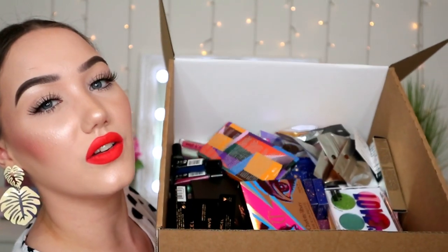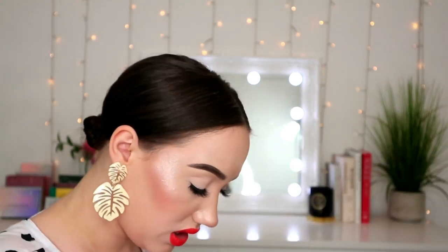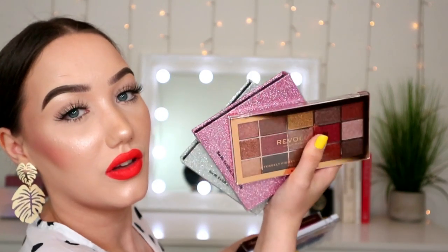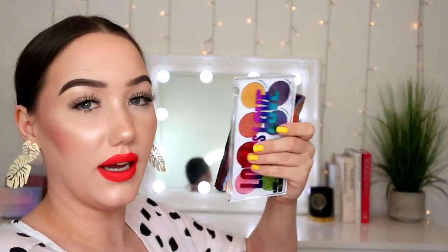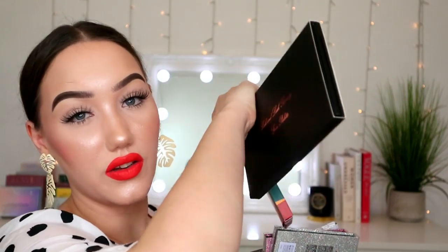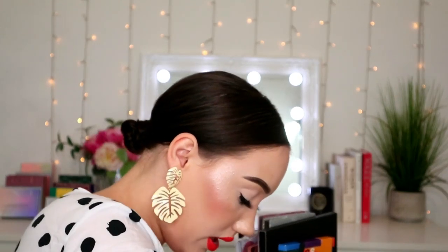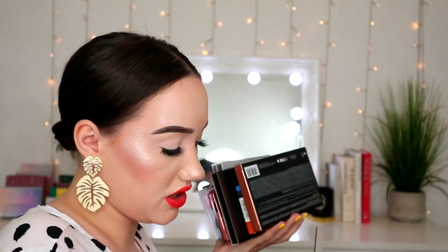So this probably doesn't look like that much, but this is what I'm not keeping. This is pretty heavy. Every MUR palette, because I already have the foils one at the front. I really like it. Not keeping that Love one. Not keeping the Charles. Not keeping the Sleek or the Lick and Lash. The Sleek one's limited edition anyway. I'm not keeping the Huda, I've already got it. And then a bunch of everything else. So yeah, that's what I'm not keeping.